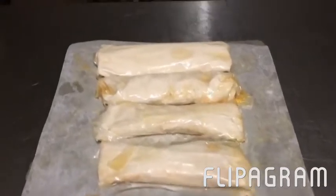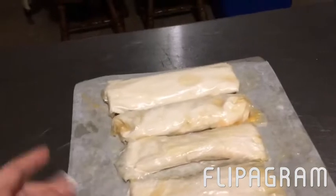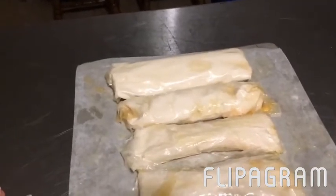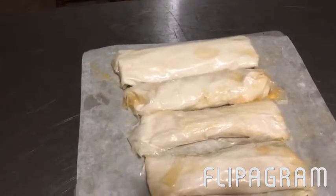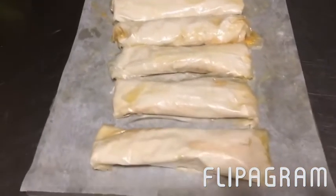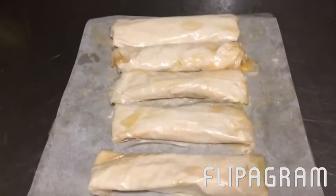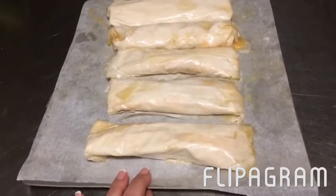Okay guys, this is what they look like. This one looks a little bit thicker. I just used the last of the buffalo dip that was in the container, and I had an extra like 1.5 pieces of phyllo dough, so I just went ahead and wrapped all that up. A little bit might squeeze out, but this is what's going to be for dinner tonight.